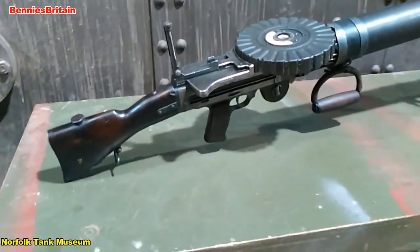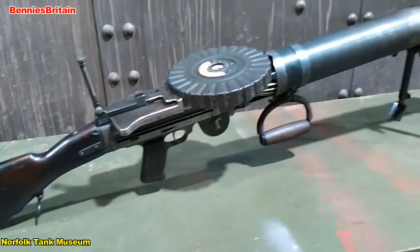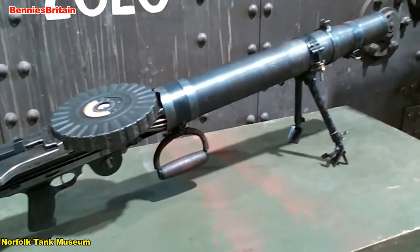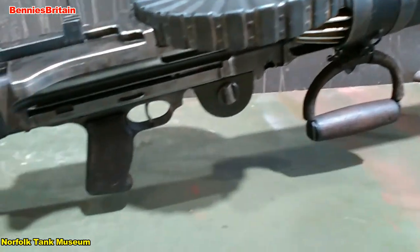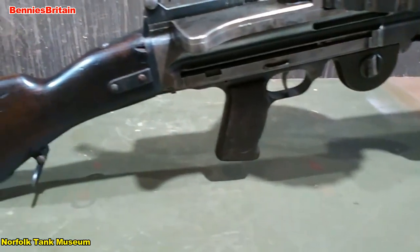There's also quite a lot of other weapons here, like machine guns, automatic rifles and pistols, and lots of other bits and pieces of the military from around the world.